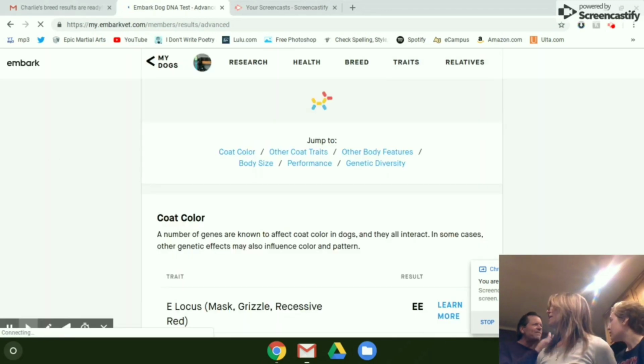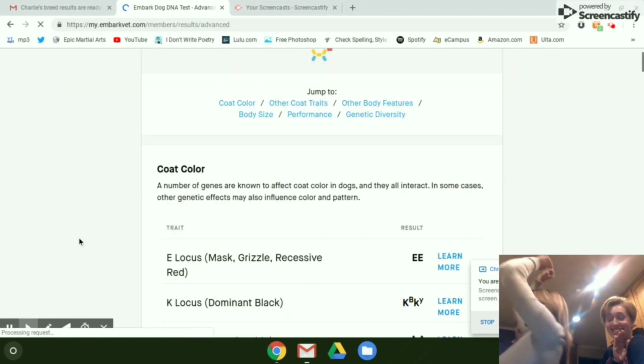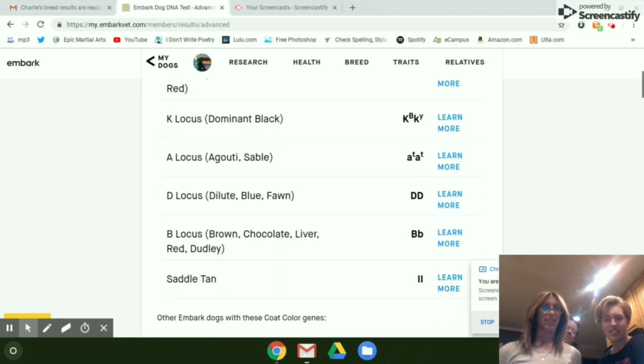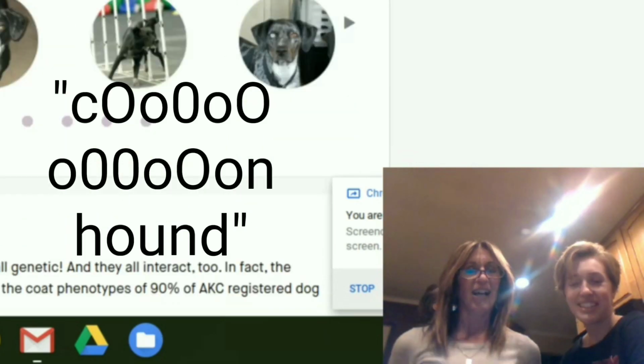We said they have a beagle face, don't they? There's no beagle! No beagle! No beagle either. The howling is coming from the coonhound.